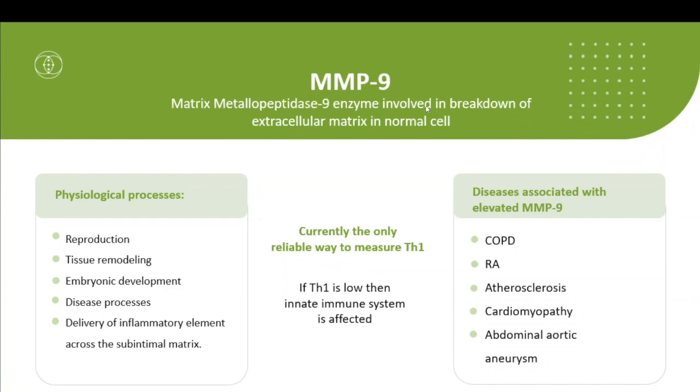I kind of remember those of you who heard Dr. Mark Houston's lectures in cardiology, and you have the pilling, the rolling, and the leukocyte transmigration. For those tight junctions to loosen, and that white cell to go across, and then it gets involved in the subintimal levels. That's kind of where MMP9 pops into this. MMP9 currently is probably one of the more reliable ways to measure a Th1 immune response. And that's the way I think about it when I see the MMP9 lab being abnormal. If your Th1 is low, then the innate immune system will be affected. So that's an important caveat.